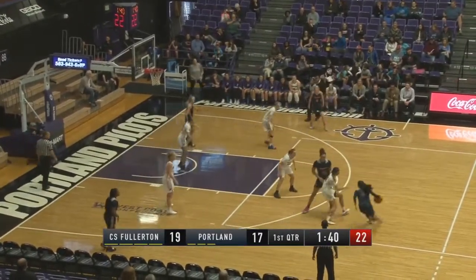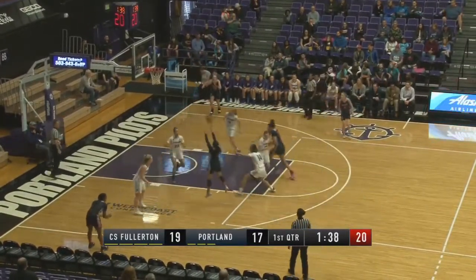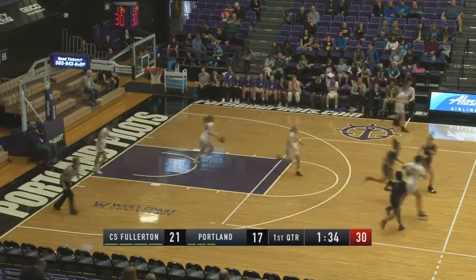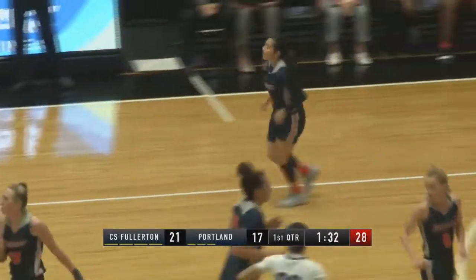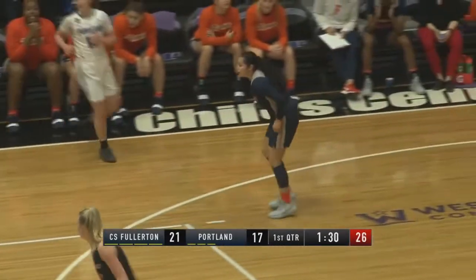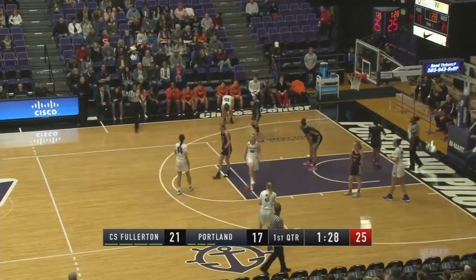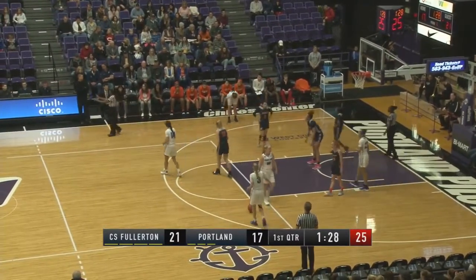Big mismatch here with Mulheim trying to guard Smith. Perez, the runner is good. Nice jumper. And you see from both teams, a lot of aggression from everybody that's on the court right now. Nobody's really shying away from attacking. Well, again, as Andrews trying to create off the dribble drive.